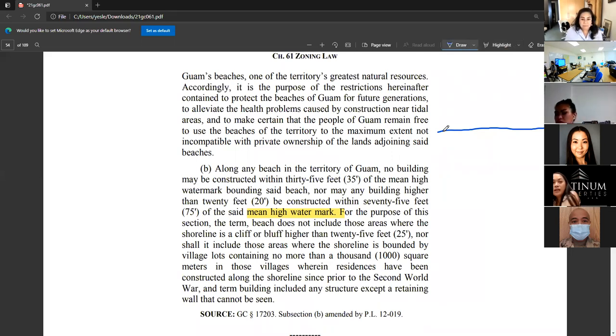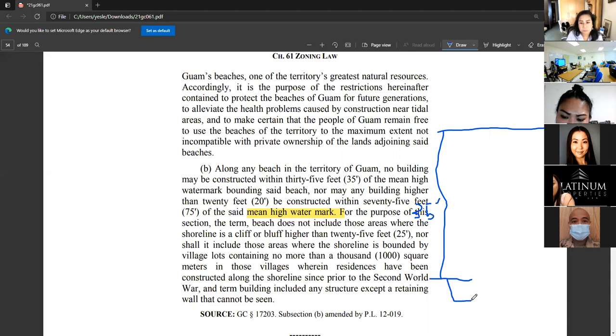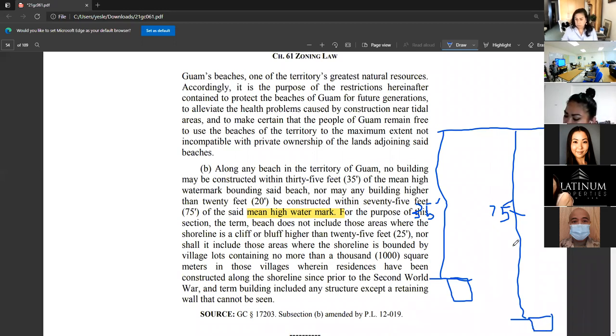35 feet. My iPad is not working this morning, so I'm going to draw here. 35 feet away. So for example, this is the building. You have to build the building here, 35 feet away from the mean high watermark. So if your construction is higher than 20 feet, the 35 feet needs to be extended to 75 feet. 75. If the construction is taller than 20 feet, that's the requirement.